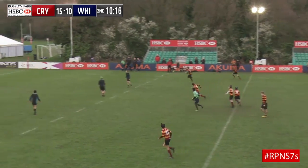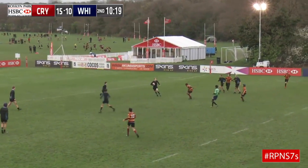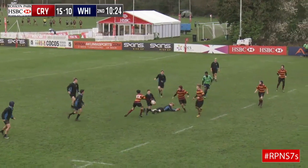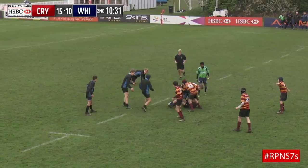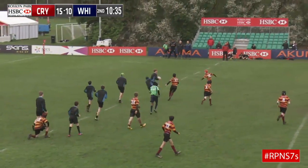Restart from the Crypt is a little longer, trying to tell Whitchurch to do it all themselves. This is the man who did it from the first restart, and he's well scragged that time. Support catch was excellent. The loose pass came out of the tackle. Whitchurch with it again.